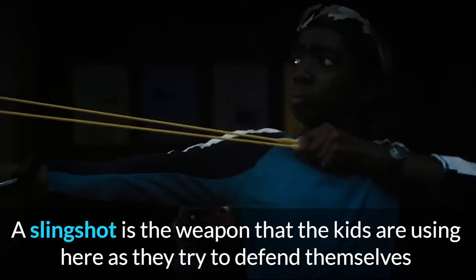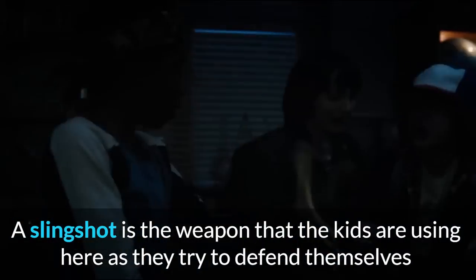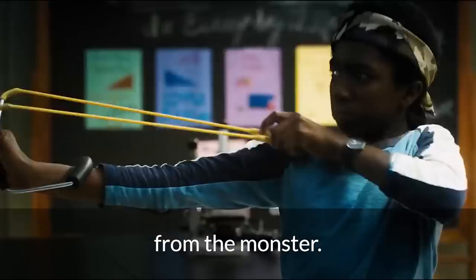A slingshot is the weapon that the kids are using here as they try to defend themselves from the monster.